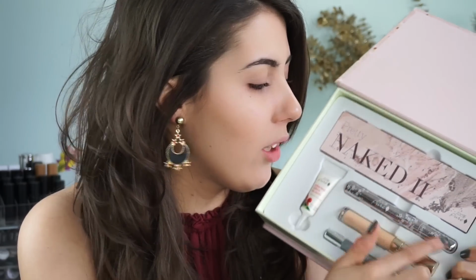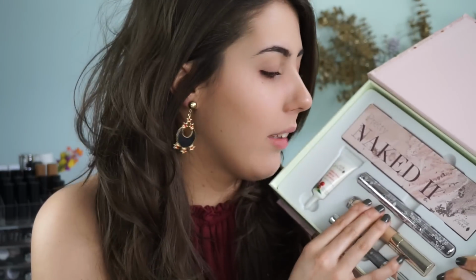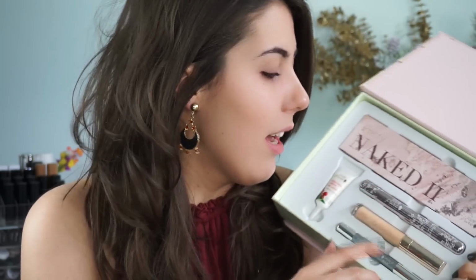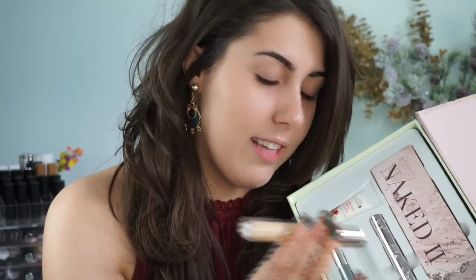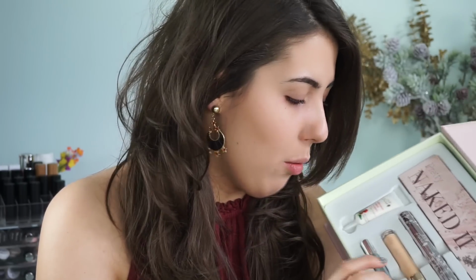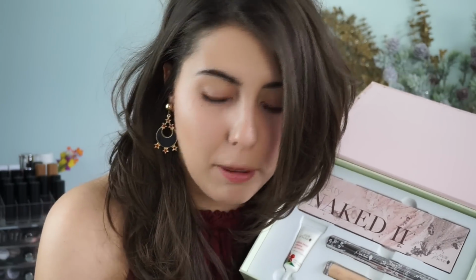You get a full size of the Maracuja Oil Mascara. I have used this, so I'm going to try to pass it on to somebody who likes it because I'm just meh on it. Their brand new Second Skin Concealer, I'm in the shade Sand Sable. And then you also get a lip crayon in Perfect Naked Pout. So 2 of the products are brand new, everything else has been around, but we're gonna play today and see if it's worth the money.